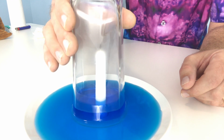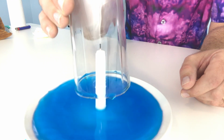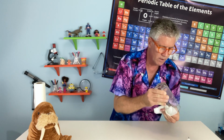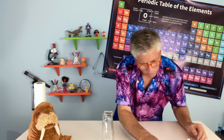So let's do this. If I lift it up, look at that. Whoops. And then I broke the suction, broke the vacuum that was there. Okay? So let's clean a little bit up here. I think I made a wee bit of a mess.